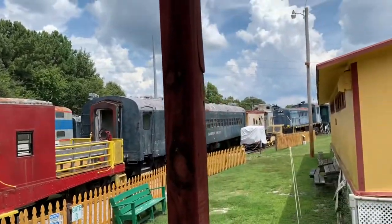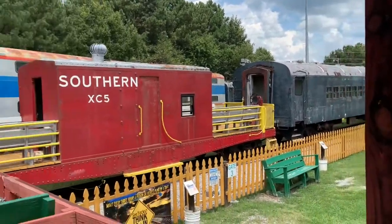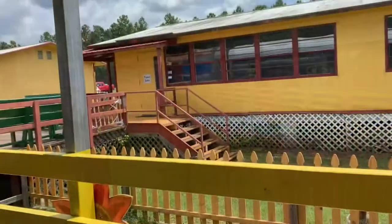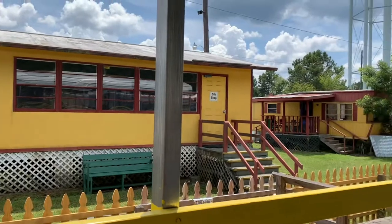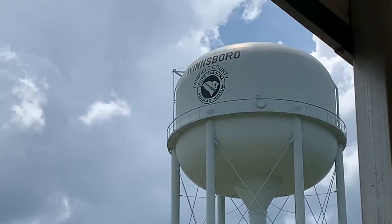You guys, we're gonna ride this train. I think while we're sitting here, I'll tell you about some of the equipment that's right in front of us here. And every so often you have to rehabilitate certain parts of the engine. Less often, but still, you have to replace certain parts.